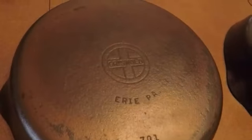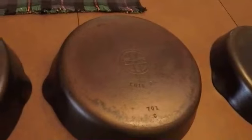This has a small logo. This one has a large block logo. They're both number 7, and they're both Griswold. This one's more valuable. This one I love. It's going to stay in my collection. It cooks great omelets. I have a very smooth surface. It's beautiful. Omelets slide right out of there. But, you know, either one will cook just fine, but that one's more collectible than this one.